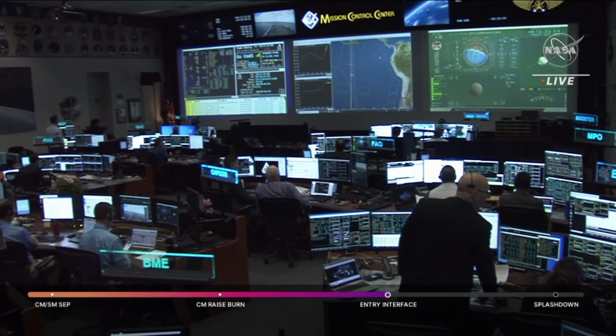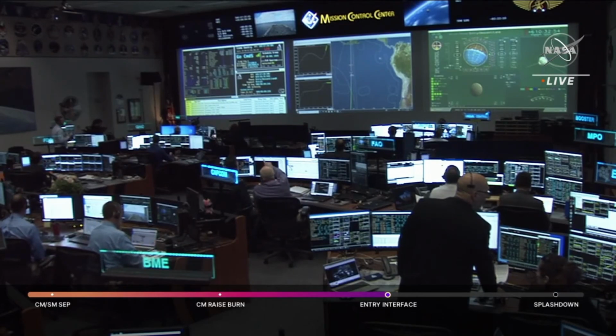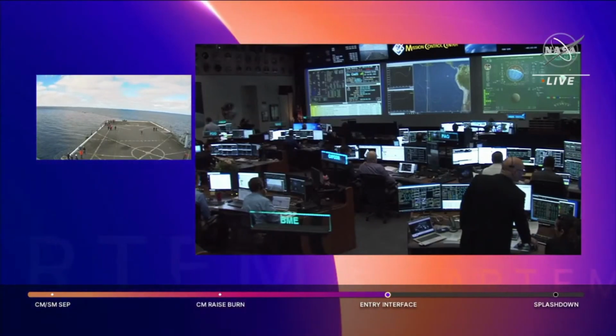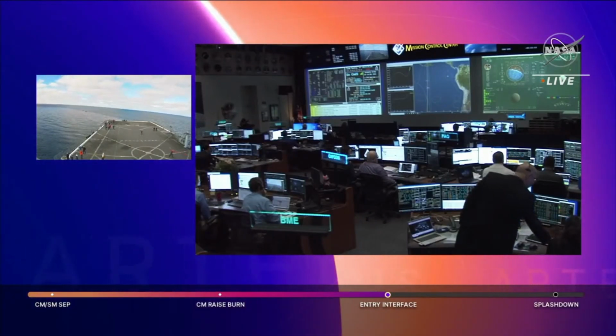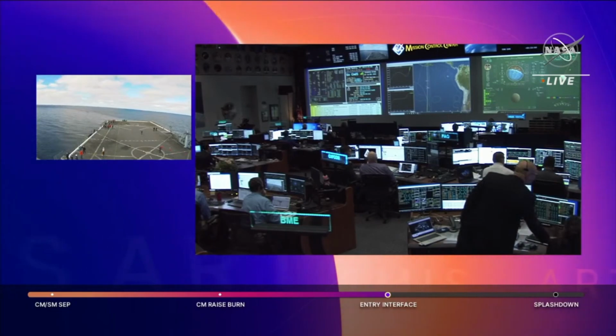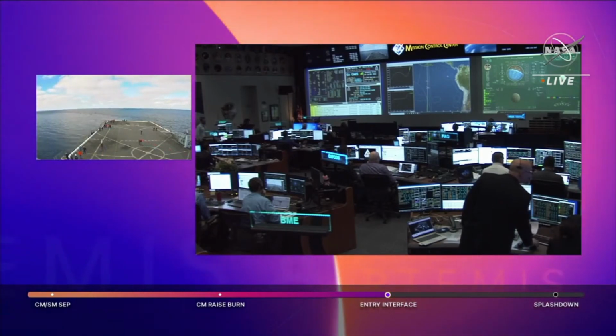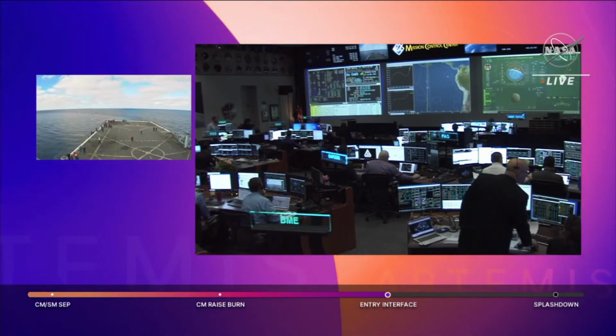Clocks here in Mission Control showing the sequence of events yet to come. The first blackout period to end about 2 minutes and 18 seconds from now. The second of the two blackout periods would begin about 6 minutes from now for about 7 minutes, followed by the jettisoning of the forward bay cover.